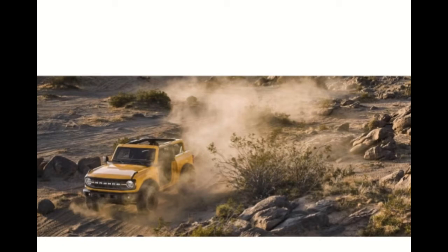Now, looking at the current Ranger owner manual, they give you some clues of what will be required for Broncos to be towed in this configuration. A combination of selecting a setting on the Bronco informational display, selecting 2H on the GOAT dial, and shifting the transmission into neutral will probably be required to flat tow the Bronco without damaging the transfer case.